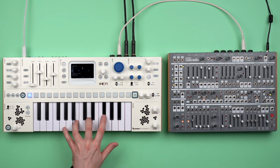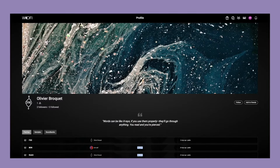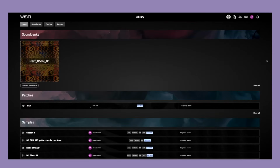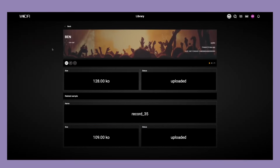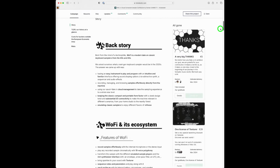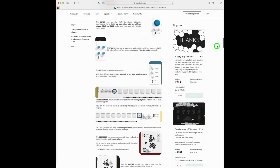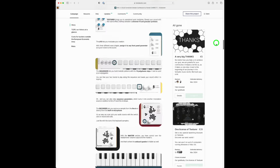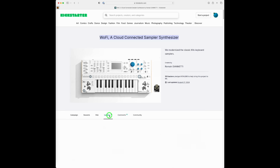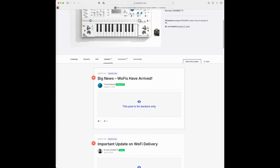One very unique aspect of the Wofi is that it can, but it doesn't have to, automatically connect to your Wi-Fi and download sounds from a cloud server. The Kickstarter passed its goal by a thread. They asked for €100,000 and with almost 200 backers, they managed to get €105,000. The early birds could buy it for €599 and it will probably cost around €799 when it will be out in the shops.